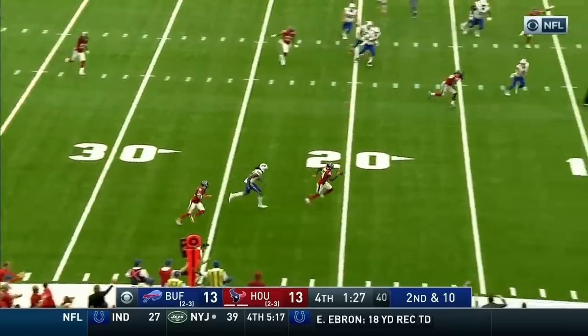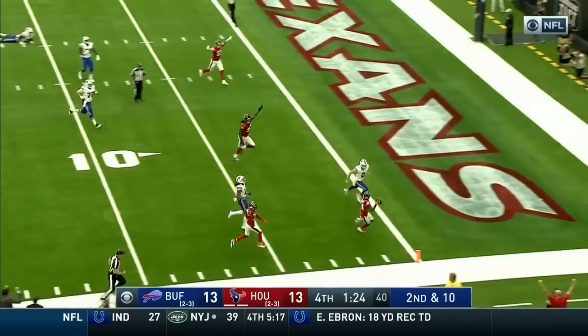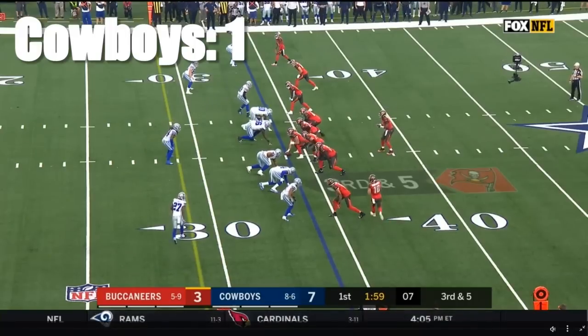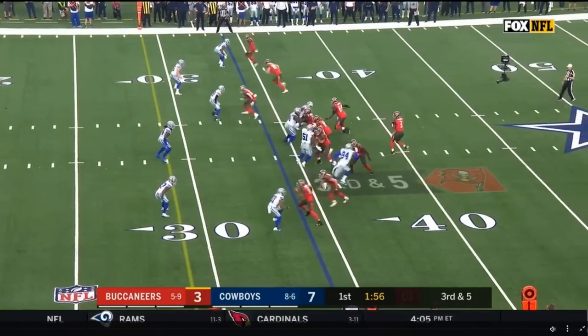Peterman picked off Joseph, and he will go! Touchdown! Improvement like he did last year as they move through the end of this season.